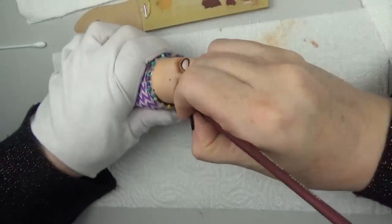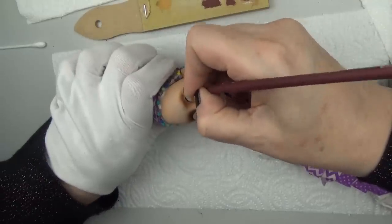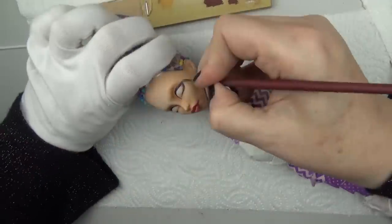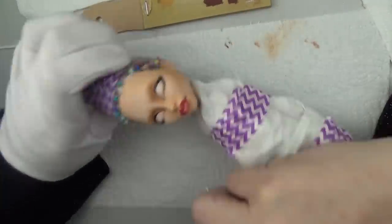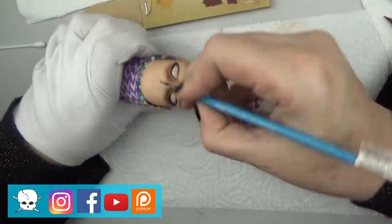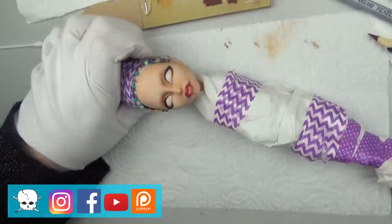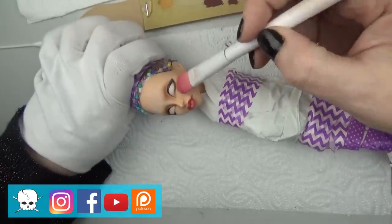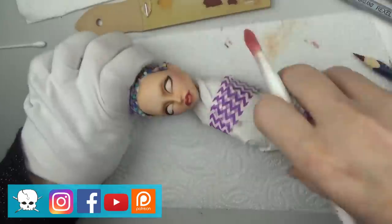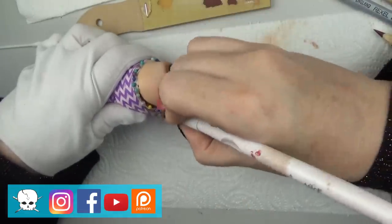So I'm just using some black to give a little bit of a smoky eye. Not too much, since she wouldn't be wearing too much makeup. And just blending that out. I find that using the pearlescent black Pan Pastel tends to blend out a little bit better than the regular black when I'm doing around the eyes. And here I'm just using a makeup brush to add some blush to the cheeks. It's a really soft bristle brush, and it works well for blushing.